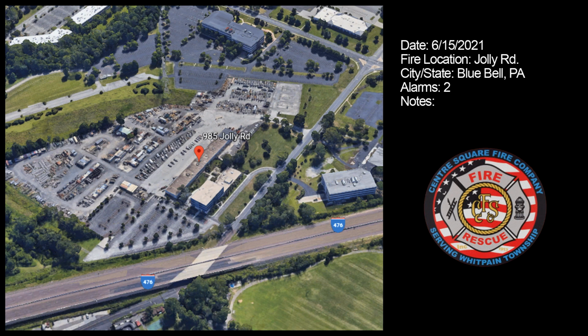Command from Deputy 80. Just be advised, the 5-inch supply line is through the driveway, and there's not going to be any more apparatus to access with that line there.